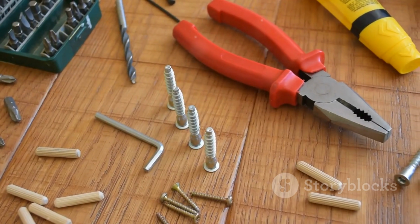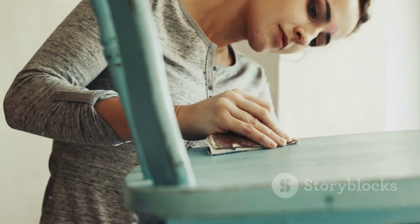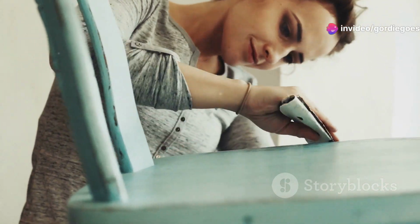Let's dive right in. First up, give your old furniture a fresh look with a coat of chalk paint. It's super easy, and the matte finish adds a chic vintage vibe. All you need is some chalk paint, a brush, and a little bit of patience.